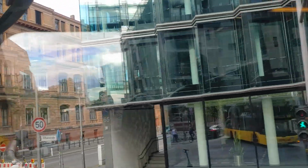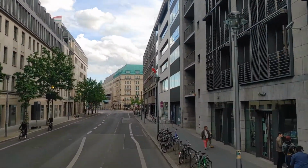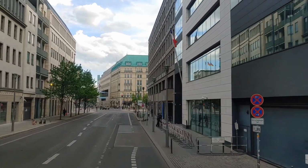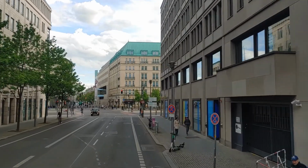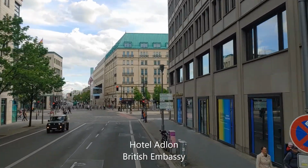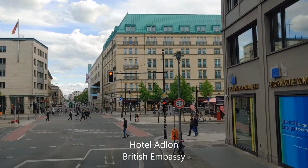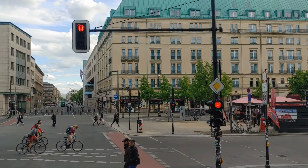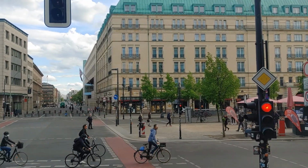Yeah, we are passing by the French embassy here on the right side of the road. Directly on the square it has another bigger entrance, but since the Paris terror attacks, it also has security surveillance. Straight on you'll find the British Embassy and Hotel Adlon, with Germany's most luxurious, most expensive hotel room. The biggest suite in the Hotel Adlon costs 20,000 euros a night.